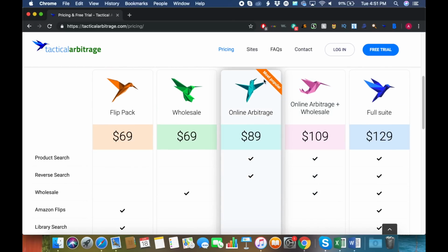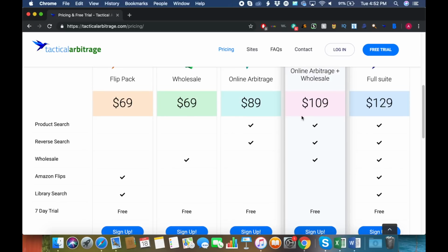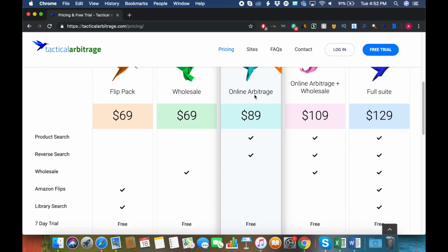The most popular is online arbitrage, but honestly, I really do recommend full suite because it gives you access to all of these. And if you add the prices up, so you think that it would be 109 plus 69, so it would be like around $180, whereas you get it for 130. So definitely a lot better deal to go with a full suite, especially if you're going to be using all of these. But if you just are looking to do online arbitrage, then this is going to be your subscription that you would want to go with.